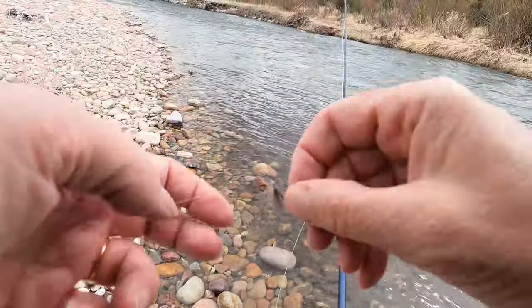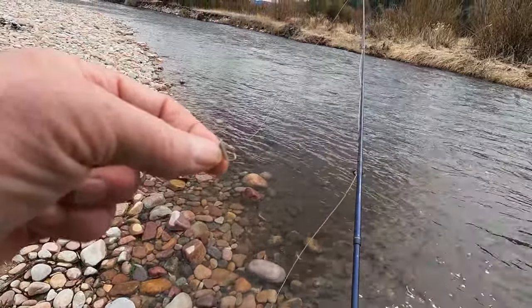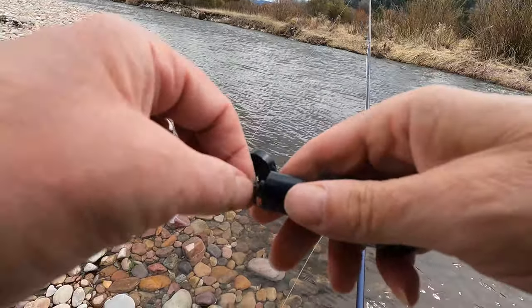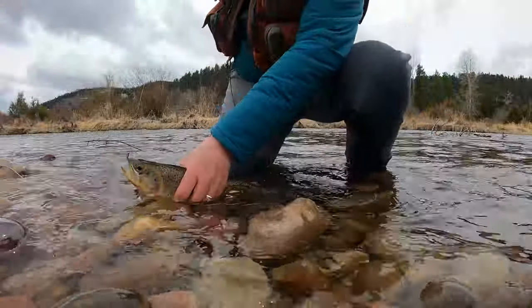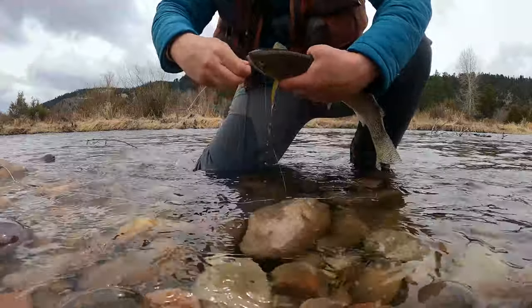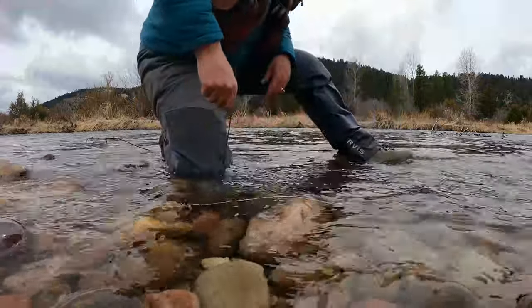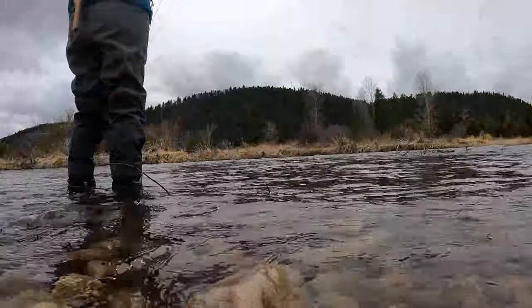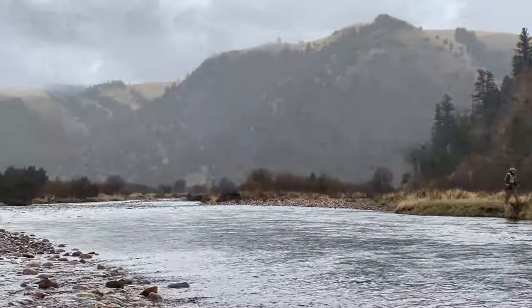When I fish these CDC flies, I like to put a little either Loxa or Aquel on the body, pull back the feathers, give it a little dab. I think it's lighting up. Probably not.